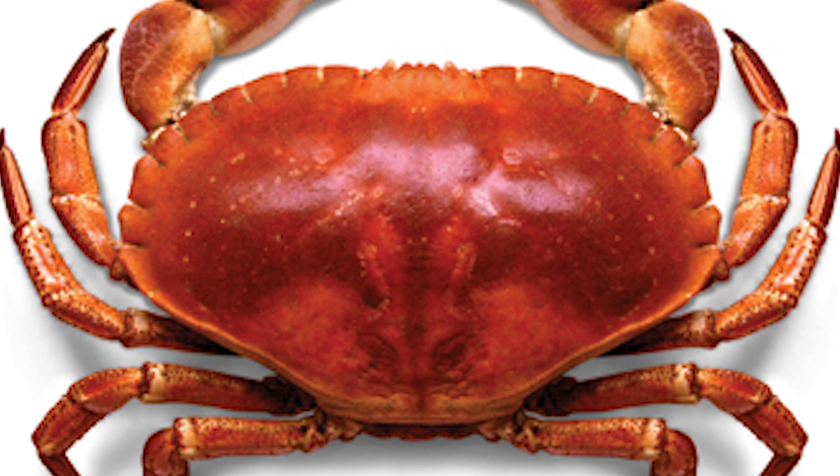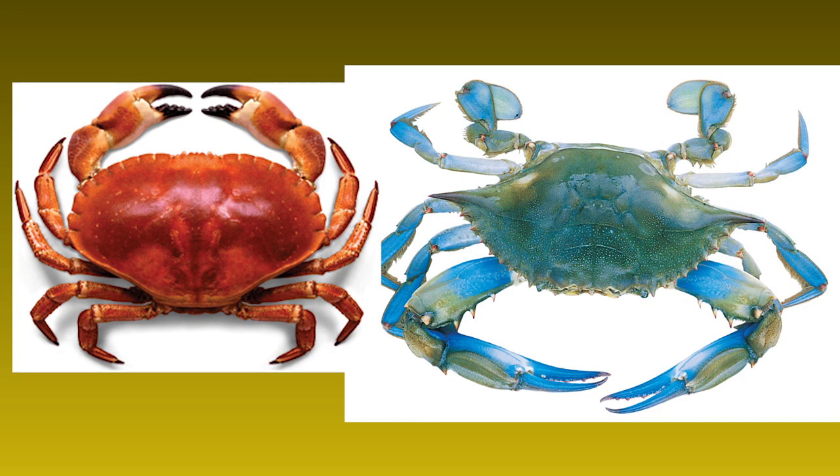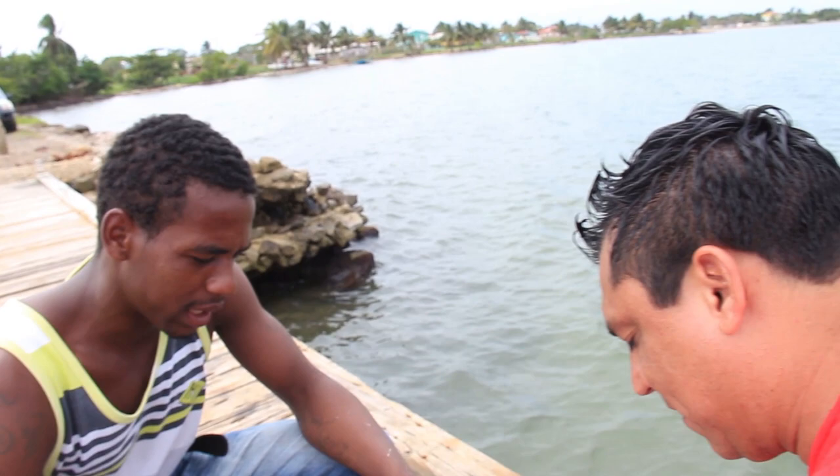So that one they eat too? Yeah, that one is nice too. So one red, one blue? Yes. Which one is nicer? I said both, but mostly the blue, because some of them come extra fat, bigger. So what do you use to bait? Any kind of meat mostly, like chicken, fish. Use chicken foot, neck and back. Neck and back are the best.